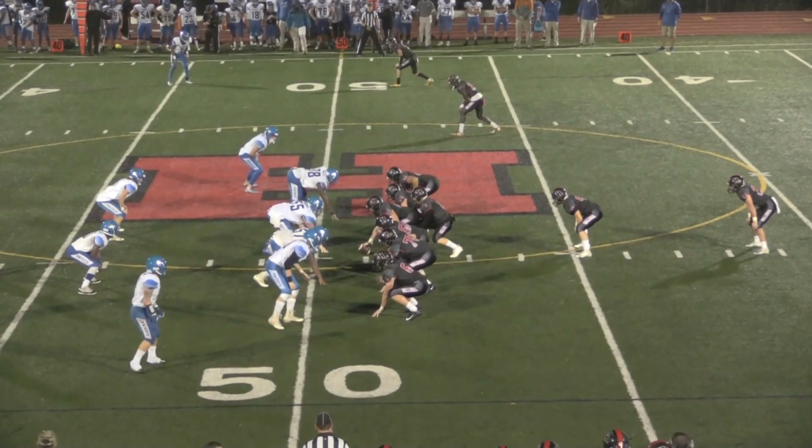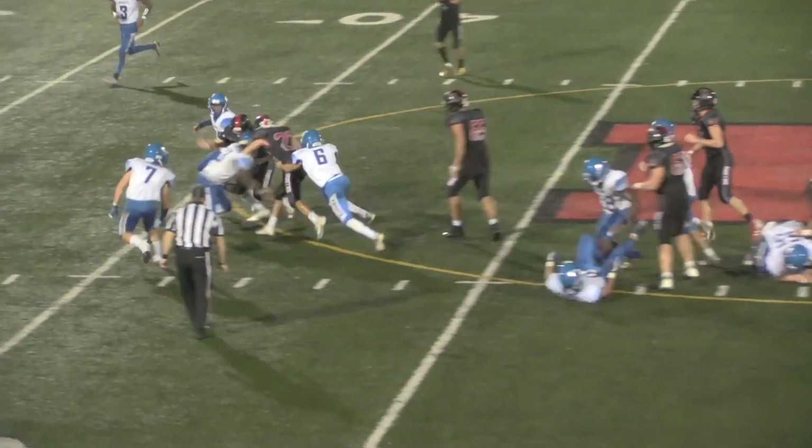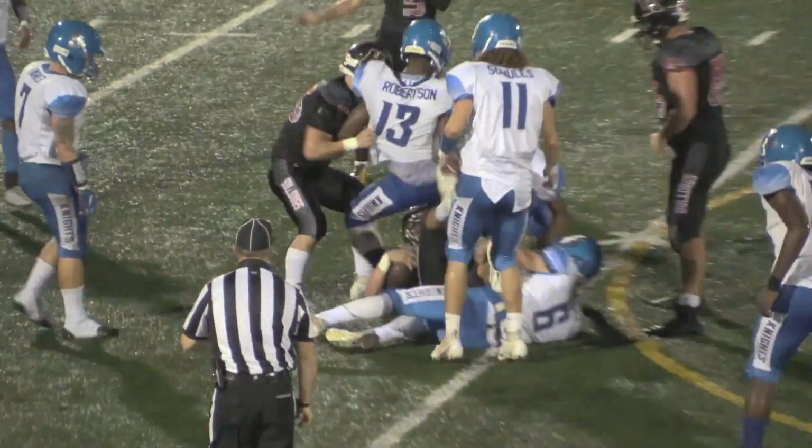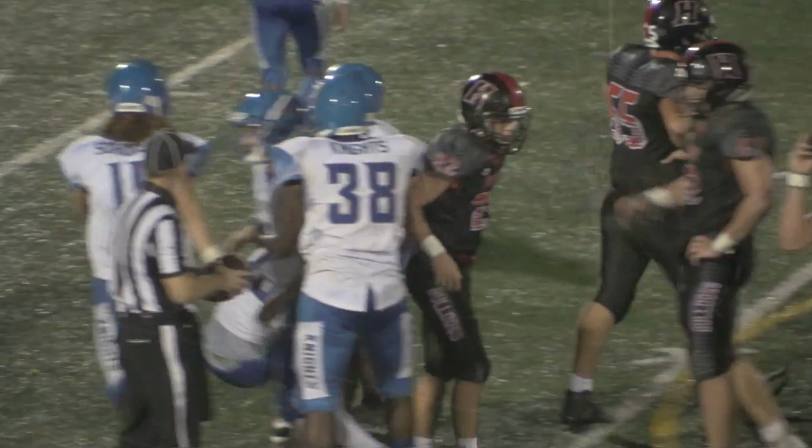First and 10 right in front of us here. Hands it off to Brown. Brown up the middle with some space, still moving. He has the first down. He's inside the 40-yard line, down to the 39, and a gain of 12.